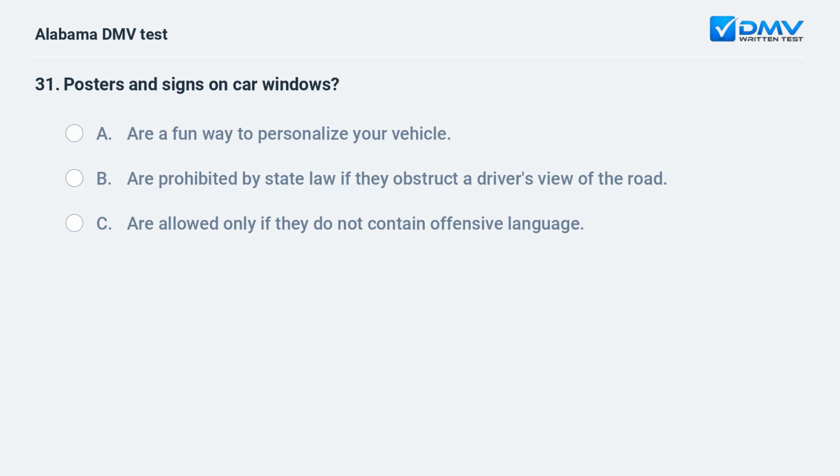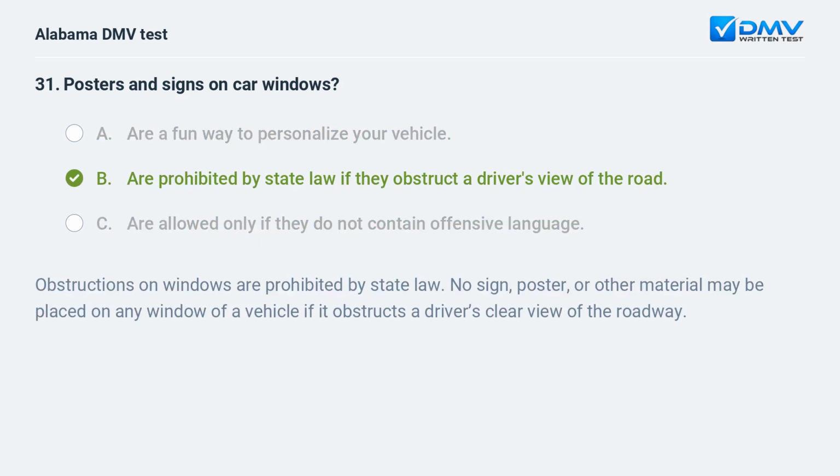Posters and signs on car windows. A. Are a fun way to personalize your vehicle. B. Are prohibited by state law if they obstruct a driver's view of the road. C. Are allowed only if they do not contain offensive language. B. Are prohibited by state law if they obstruct a driver's view of the road. Obstructions on windows are prohibited by state law. No sign, poster, or other material may be placed on any window of a vehicle if it obstructs a driver's clear view of the roadway.